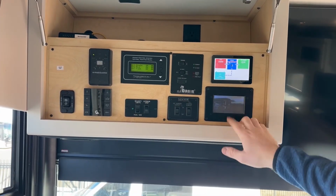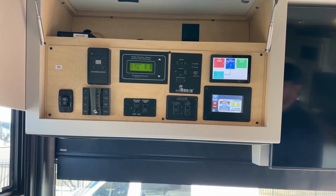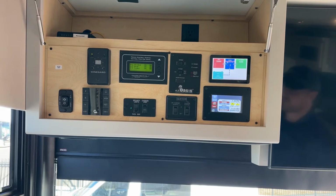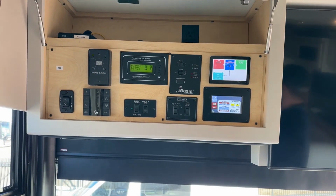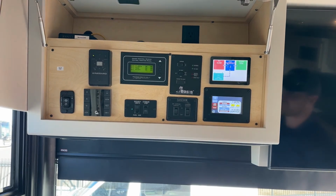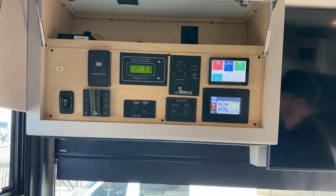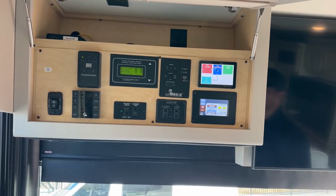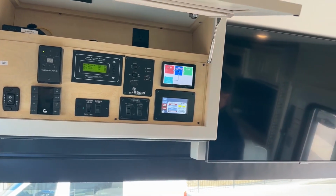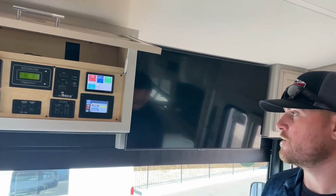And then last but not least, the AGS settings. So this is automatic generator start. Basically, it is a safety item here. So if you were leaving the coach for an extended period of time and you had your dog in here or your cat, and it lost power in the park and it shut off your air conditionings, we can actually set it so that when it hits a certain temperature, it'll kick the generator on and cool it back down. Or we can set it so that if your batteries get too low, we can kick it on and charge those up as well.